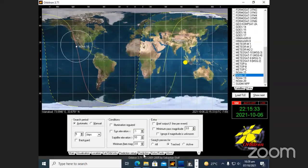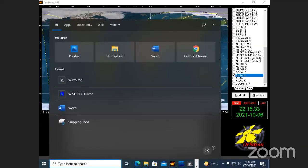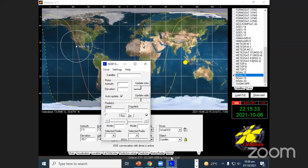After this, we have to connect this Orbitron to our rotating software, which rotates the antenna automatically to point exactly in the direction of the satellite. For this, we use WISP software. This is the interface of WISP software.